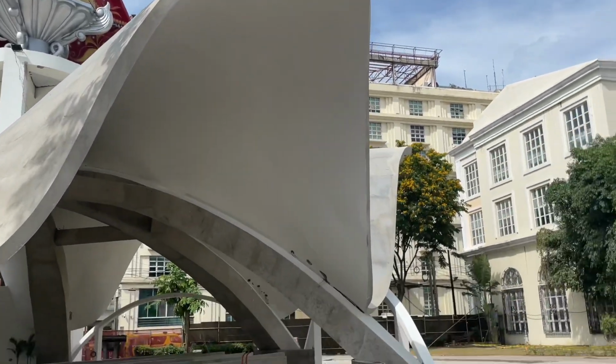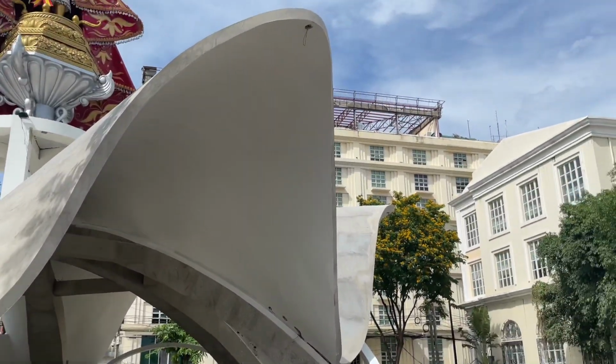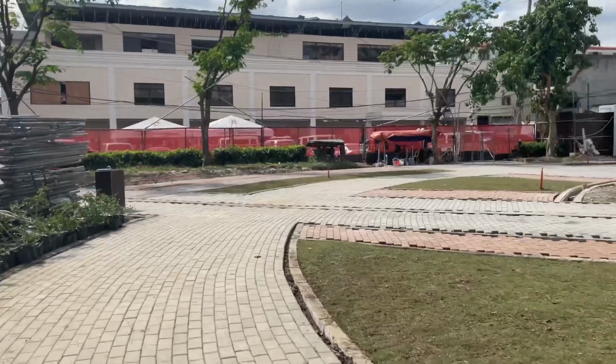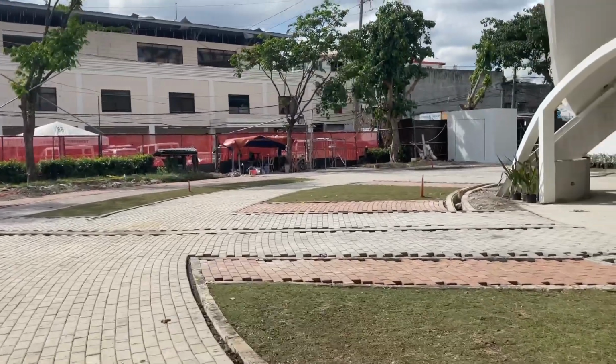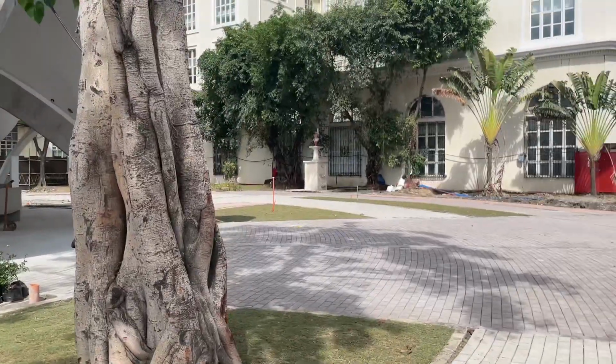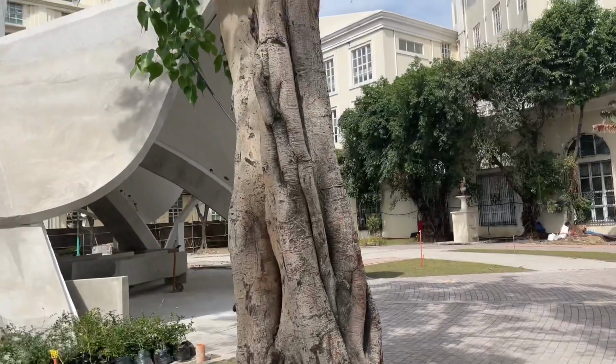So previously this was the Senior Citizens Park, right behind the Cebu City Hall. I think that's the legislative building, if I'm not mistaken. So circular siya guys. So kita ni mga grounds dali. Dako siya actually, which is nice.